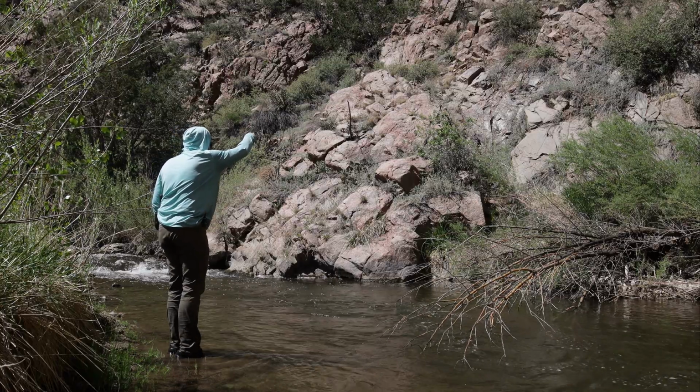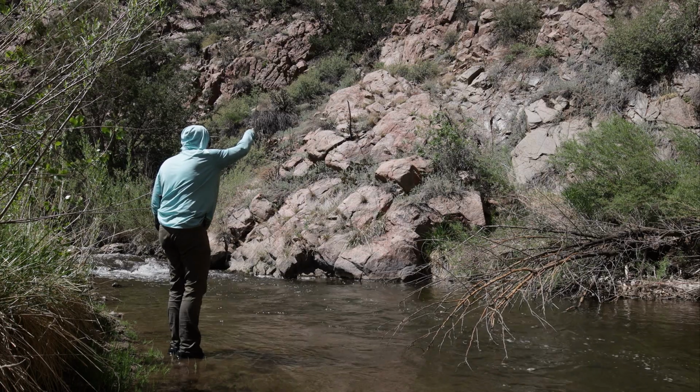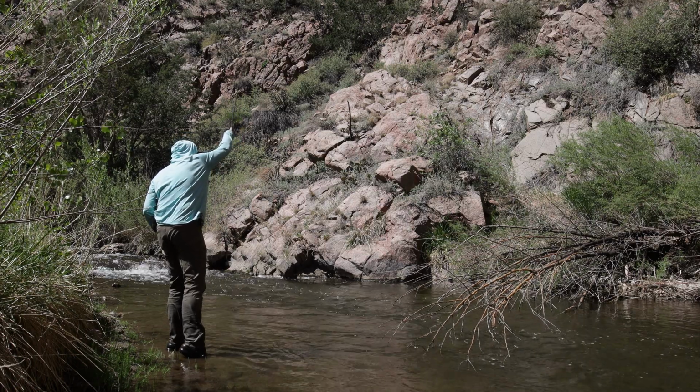I'm letting it swing back here, almost kind of working it a little bit back upstream, giving it some life, some movement. Sometimes that's what it takes, get fish moving for a fly on the surface, but it is really not happening for us right now.